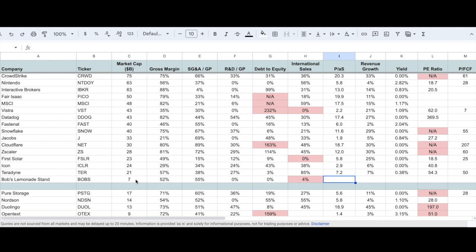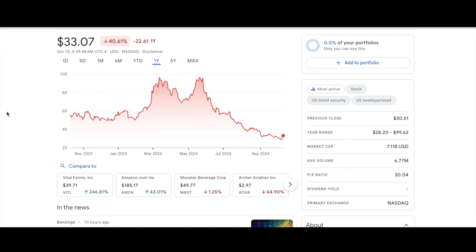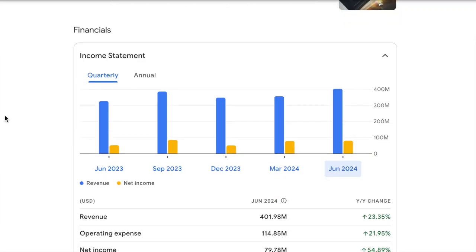We have the company's market cap, which is $7.1 billion, and we're going to find their annual revenue. For this, I like Google Finance. Let's go down to the income statement, and what I do is take the most recent quarter and annualize it, aka multiply it by 4. And that way we can see if they continued doing what they did last quarter for the rest of the year, that's what their annual revenue would be.